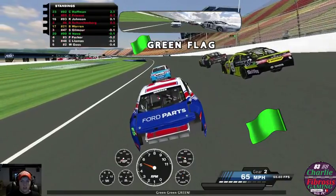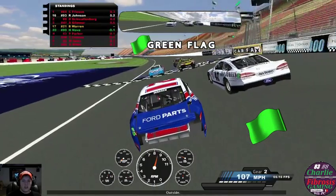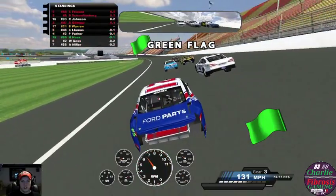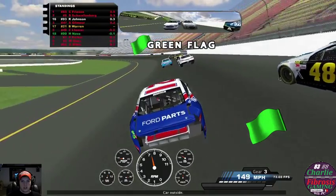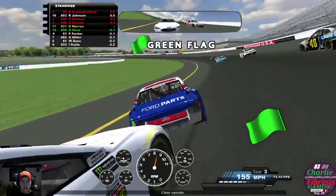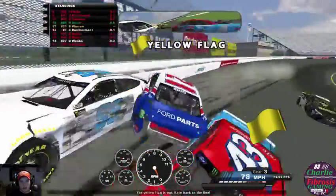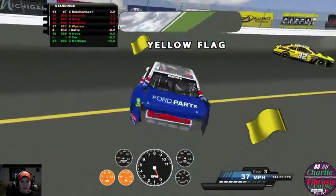Outside. 2, 2, 7, 0, 3. 1 outside at your door. Stay low there. 1 outside at your door. Nail that. Caution's gonna be out. All the way to the end of the race.